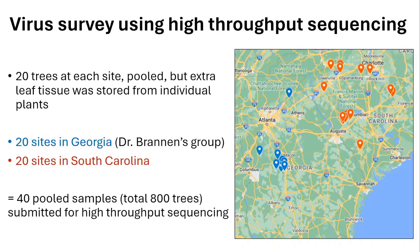And the way that we did this was we worked with the growers to identify specific orchards or specific sites that were underperforming in some way, or they weren't performing in the way that they should be. And so we collected samples from 20 trees at each site. We pooled those samples, but we also stored tissue from individual trees in our freezer in case we wanted to go back to those individual samples later on. But we pooled samples of 20 trees into a single pool, and we had 20 of those from each state. So a total of 800 trees from around the 2 states were sampled for this survey.